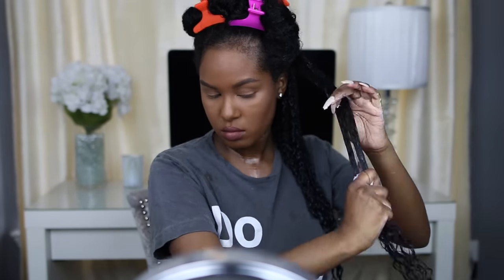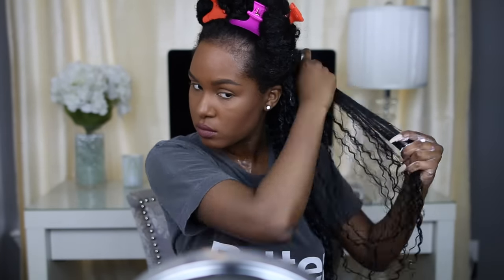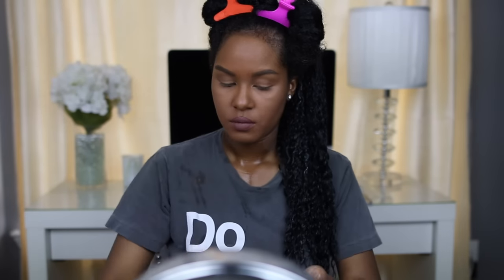So keep a spray bottle handy if your hair is drying out while you're styling, because as you can see, I have water dripping down my neck because I like to apply my styling products to super wet hair, because like I said, that's how you're going to get the most defined curls.